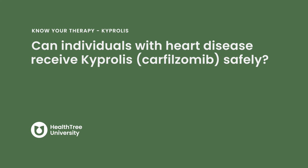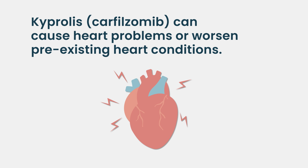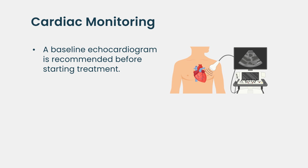Can individuals with heart disease receive Kyprolis safely? One of the most famous side effects of Kyprolis is that it can cause heart failure. And so that is something that we do watch for, and are concerned about. Prior to beginning Kyprolis, a patient will usually have an echocardiogram to ensure that the pump function of the heart is intact and is sufficient to be given the challenge of Kyprolis.